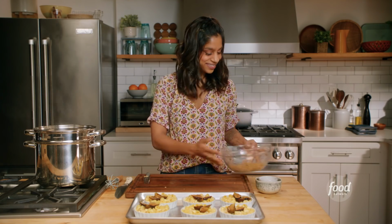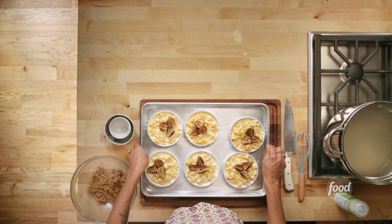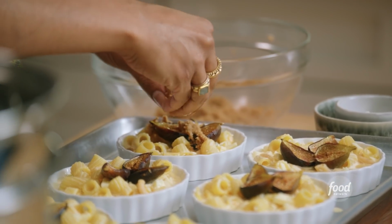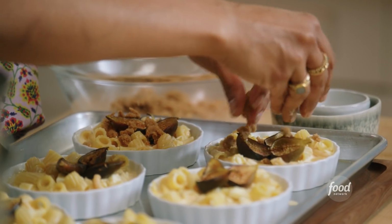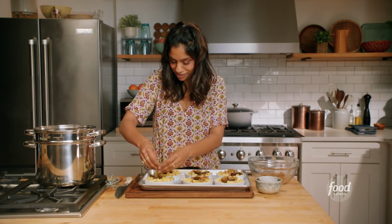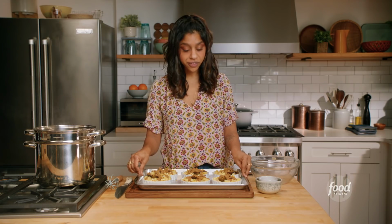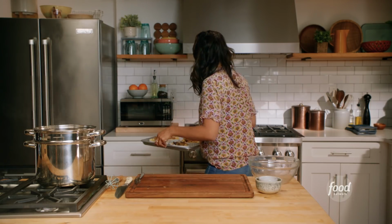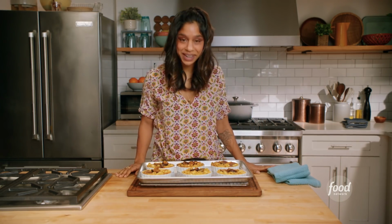My topping looks great. Let's get these guys back so we can finish them up with a little bit of this beautiful topping. It's gonna melt down into those figs, make them a little bit crunchy. Some of that butter will melt down into our custard, make it even richer. These look great. I'm gonna get them into a 350-degree oven for about 30 minutes or until they're golden brown and bubbly. I wish you could smell these. Look at that. They're bubbling, they're brown.